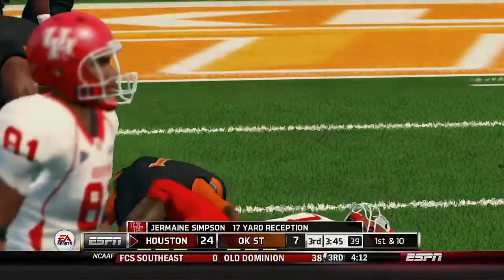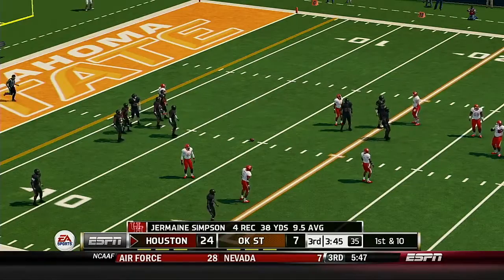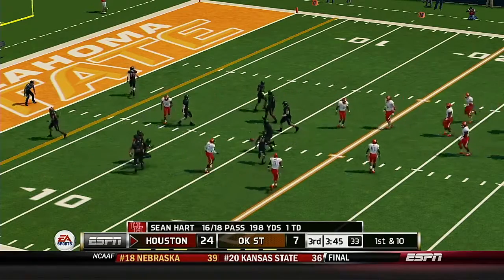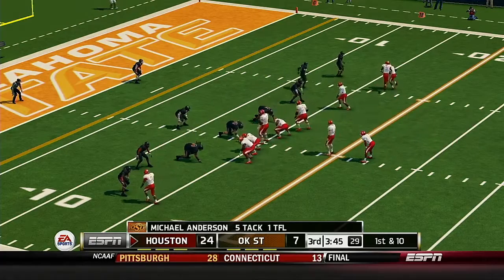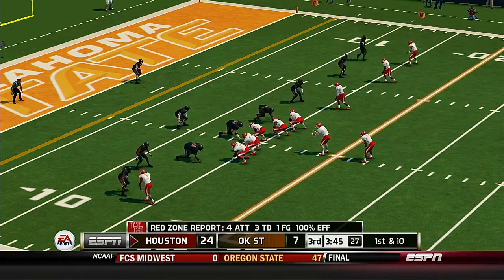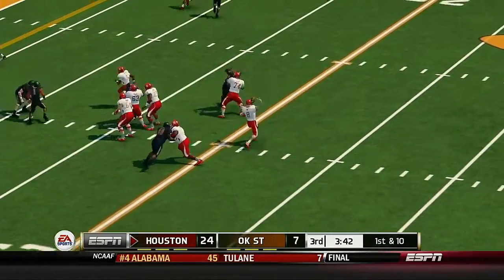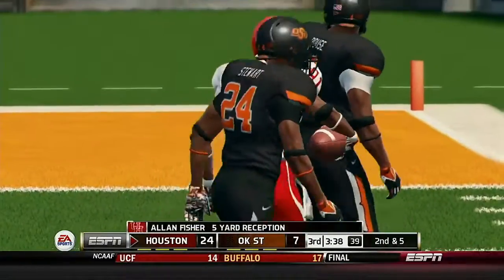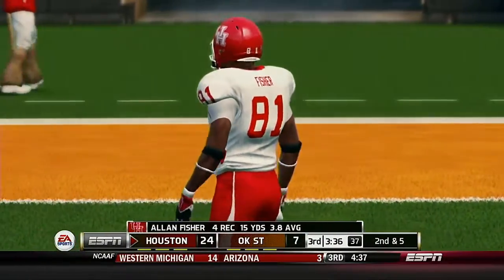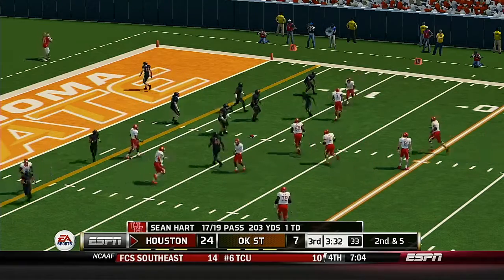And he's immediately tackled. Anderson makes the tackle at the 14-yard line. First down. Can't tack on any yardage. That brings him second and five.